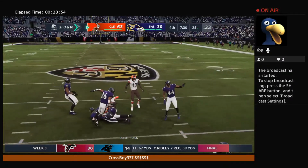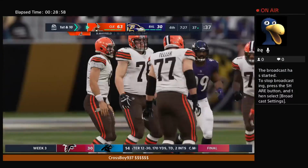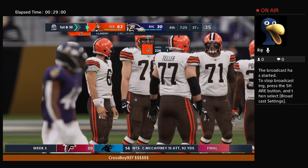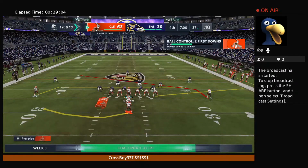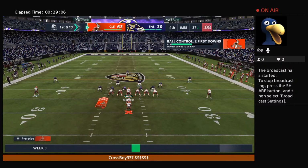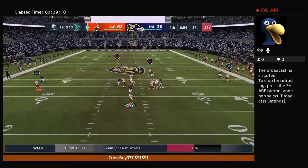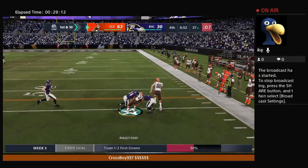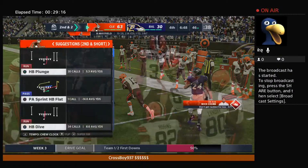Going back to Landry. This time he's got him, complete. And he's taken down but able to slip across the 35. 12 yards there and a 1st down. Gain of 12. Line of scrimmage, the 37 on 1st and 10. Now Mayfield, bringing it in right side here. Beckham. Mayfield's pass. A good pickup there.